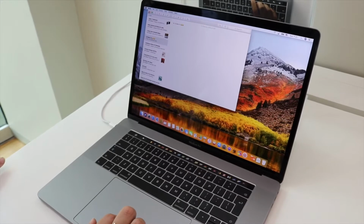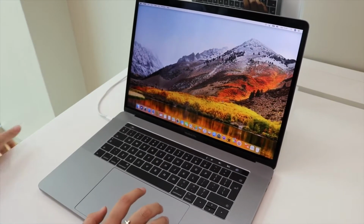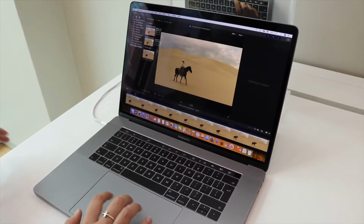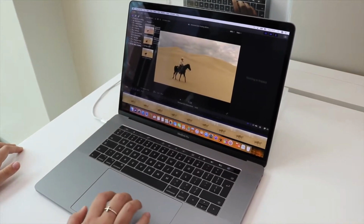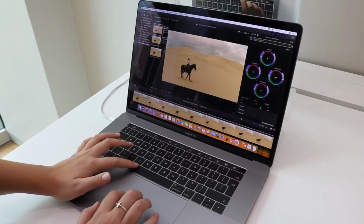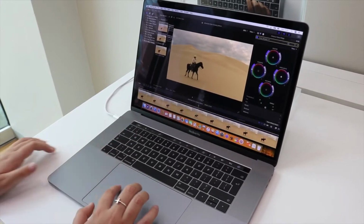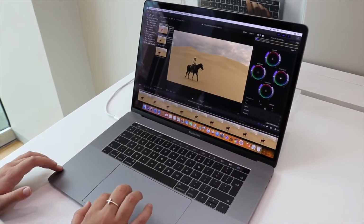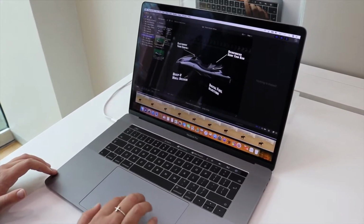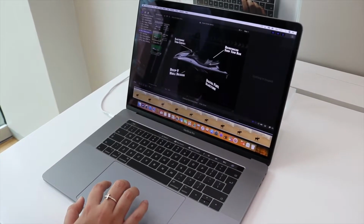It has the second generation butterfly keys, which is my favorite, and it just feels very nice when you use it. Here I'm going on Final Cut Pro X, and this computer is powerful enough to edit videos, and it's just a beast in editing. This thing is very powerful. You can do a bunch of projects. You will also see that the trackpad is huge, but that just makes usability so much better. And really, it's just a great computer overall.